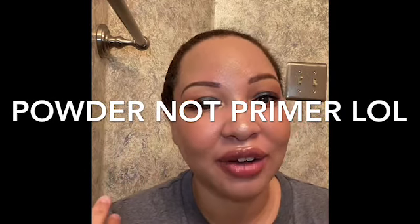So I'm definitely going to keep my mattifying primer in my makeup bag today because I know I'm going to have to use it with this. So I would say with this, if you have oily skin and you're going to use it underneath your makeup, do not do the full 5 drops. Do like maybe 2, maybe 3 drops tops, because this is really hydrating on the skin.